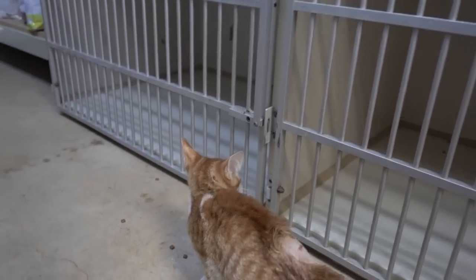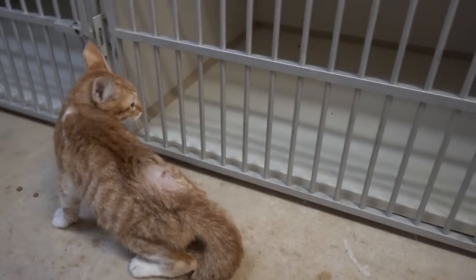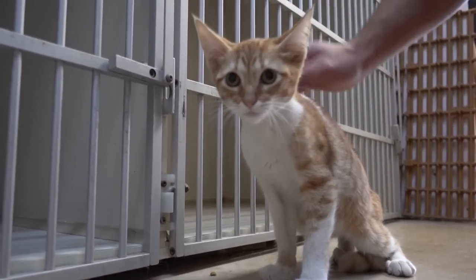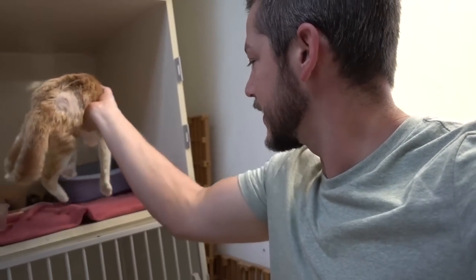I think he might be a little scared of you, Doze. You're kind of intimidating to a tiny kitten. What do you think? You quit purring when you saw Doze. Yeah, you did. He does not like my dog.